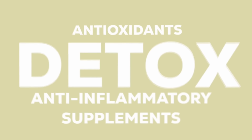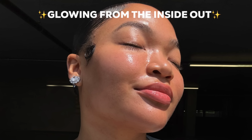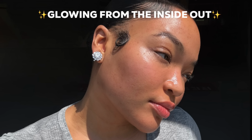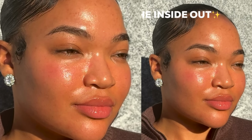And now we're at this stage of having a hormonal imbalance. There is no miracle cream that will help fix this. It's all internal skincare. Supporting our kidneys, reducing inflammation, taking antioxidants, resulting in making our hormones and our gut happy so we can glow from within. As you can see, my skin did a complete 360. With these steps, lifestyle changes, and consistency, I was able to cure my hormonal acne right before summer, and you can too.